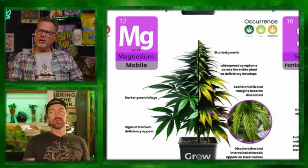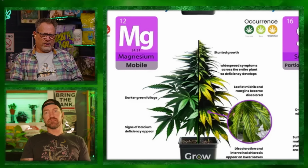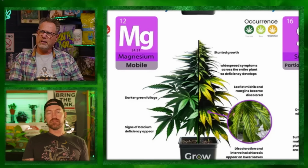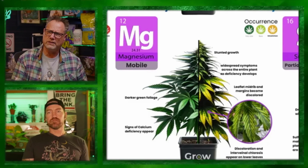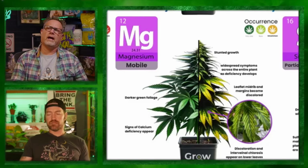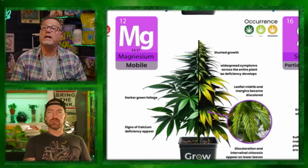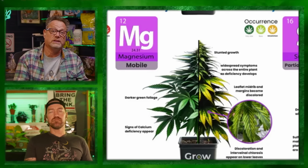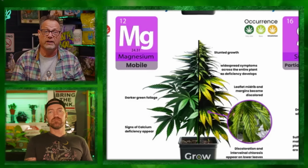So chlorosis is what? It's less green. It's losing its green. It's chlorotic. It's yellowing. And then it's between the veins. So the veins stay green and everything else starts to fade. For me, I look at that clue and I'm like, absolutely, that's magnesium deficiency. Give it some Epsom salts and it should clean that up.